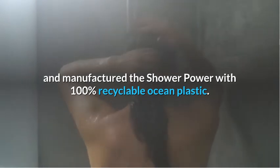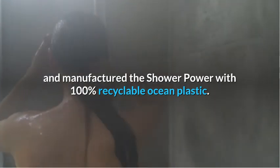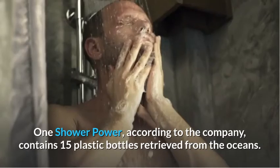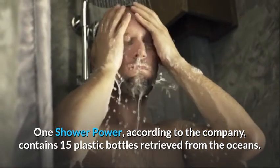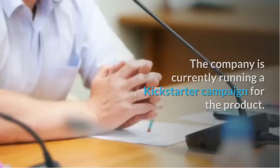Environment friendly. Apart from these unique features, Ampere also thought about the environment and manufactured the Shower Power with 100% recyclable ocean plastic. One Shower Power, according to the company, contains 15 plastic bottles retrieved from the oceans.